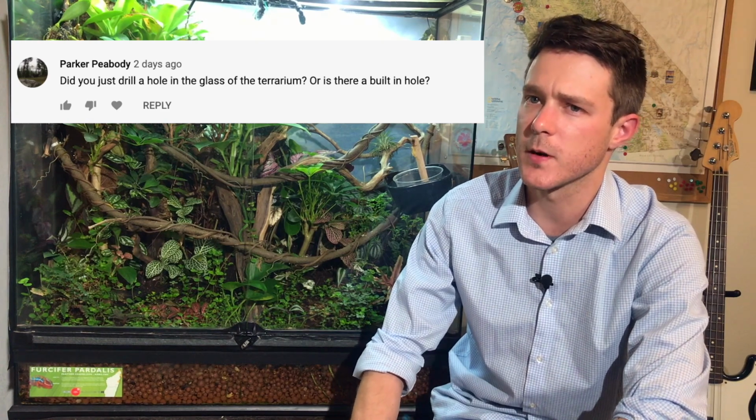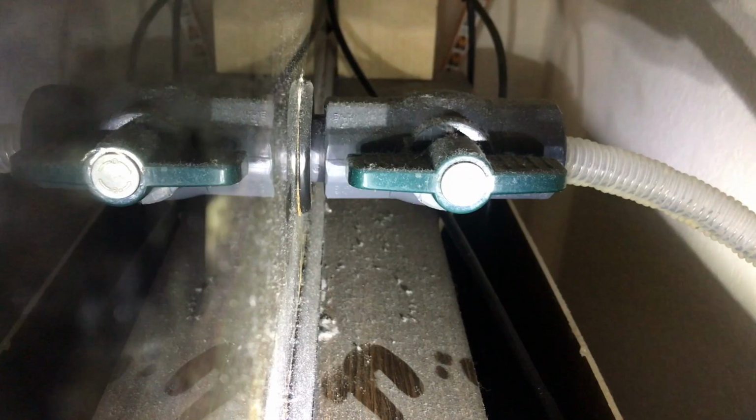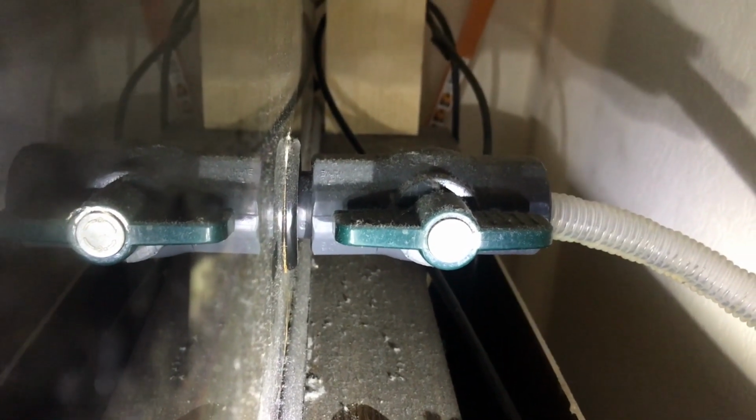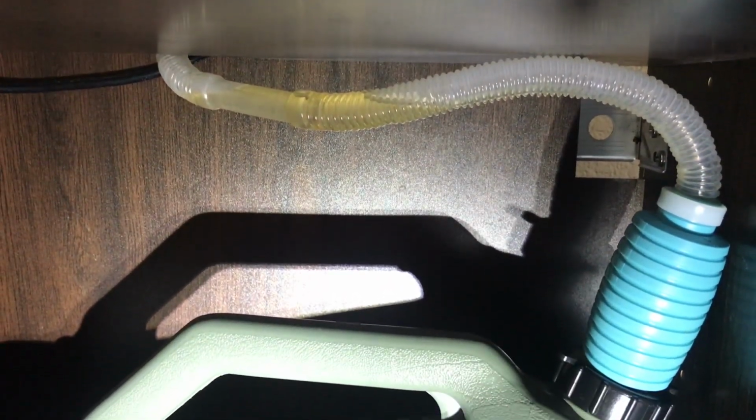Parker Peabody asks, did you just drill a hole in the glass of the terrarium, or is there a built-in hole? A great question, Parker. I drilled out the back of this vivarium with a diamond bit, and I affixed a bulkhead. I have an aquarium siphon that runs under the false bottom and allows me to drain wastewater. This was not hard to do, but in hindsight, I think it was probably overkill.